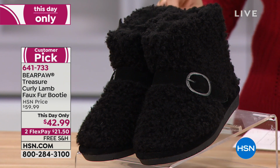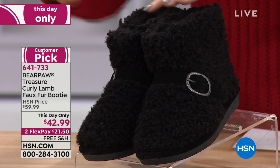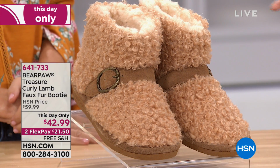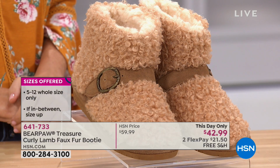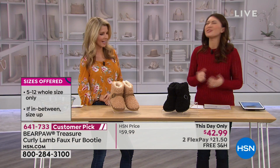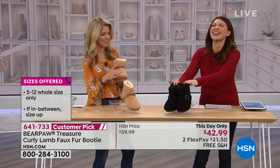We have 2 colors available in this. We have the black that you're looking at right now, and then we have the taupe. And I was saying earlier, they almost look like little poodles or labradoodles. 100%. They're so adorable. I know. Could you imagine if you had these on and took a picture with your dog or something? It's just so cute.